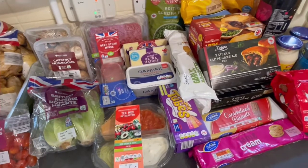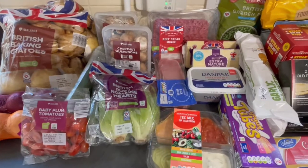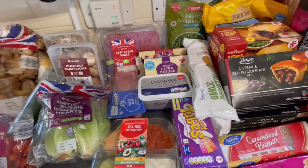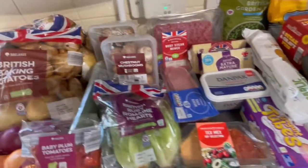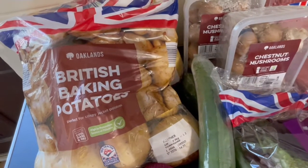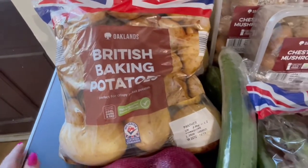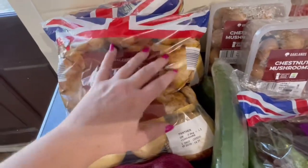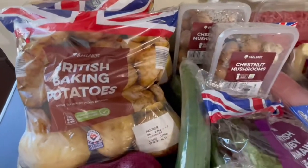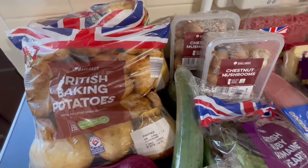We do have a couple of bits in already to make up the meals, and this week I've not really bought much meat. So let's get into the video and then I will tell you what I'm going to be making this week. So over here we've got 2 big bags of jacket potatoes, bacon potatoes, whatever you call them. They're a really good size. You get probably about 6 or 7 in each bag, so I've got 2 bags because obviously we're a large family and we may use those for a lunch this week as well.